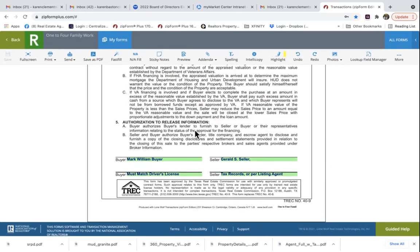And then I want you guys to understand this. 5, authorization to release information. This is built into the addenda that says the buyer authorizes the buyer's lender to furnish to seller or buyer or their representatives information relating to the status of the approval of the financing. Seller and buyer authorize buyer's lender, title company, and escrow agent to disclose and furnish a copy of the closing disclosures and settlement statement provided in relation to the closing of this sale. So we have already boilerplated in there the authority for those lender representatives to let us know what's going on. Do they have to give us the details? No, it's for the status.